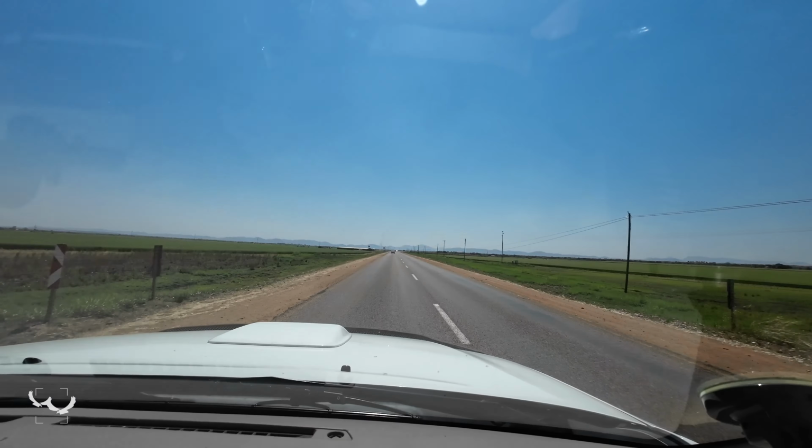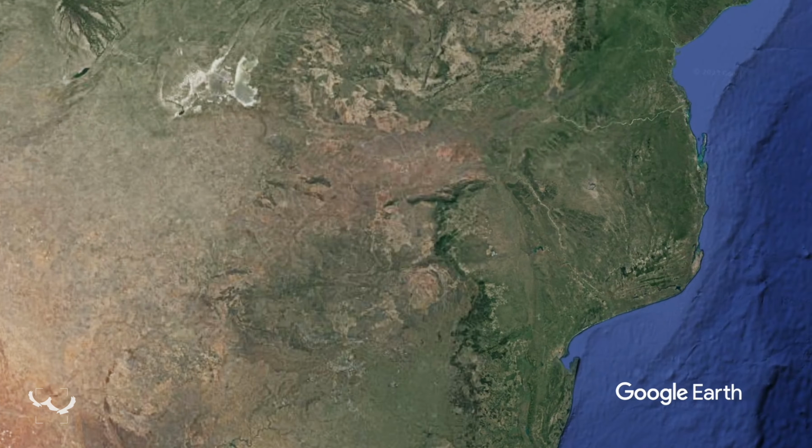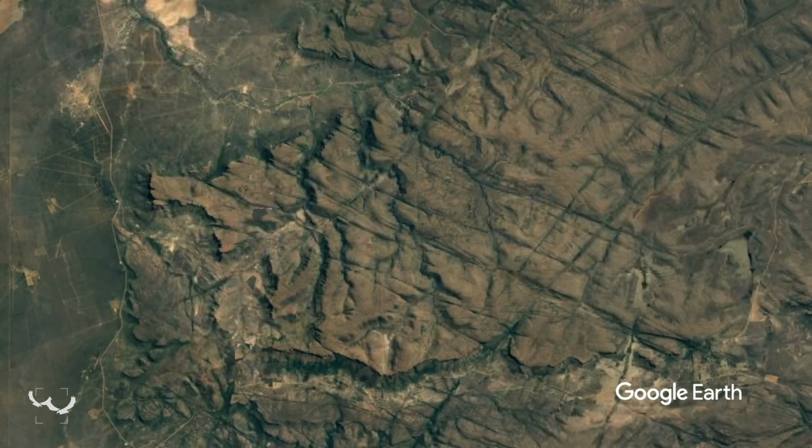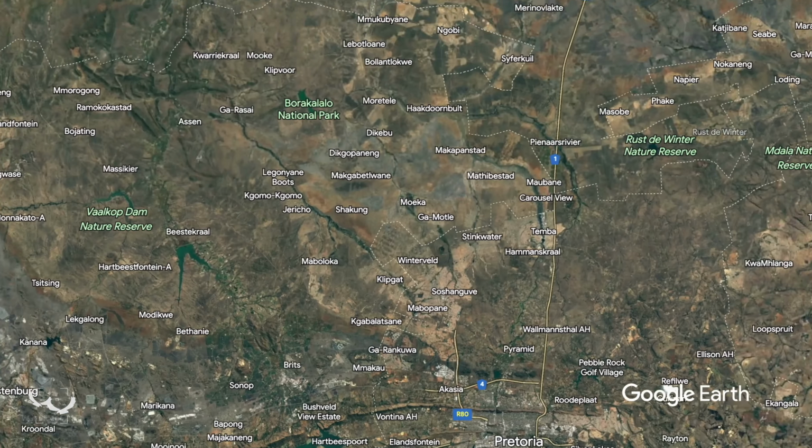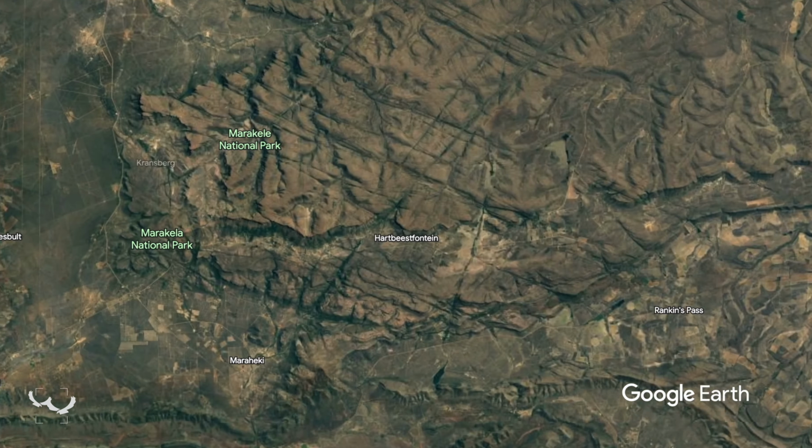I can see the Waterberg mountain range directly in front of me, and I'm on my way to Marakele National Park, which is located in the Limpopo province in South Africa. It's about a 3-hour drive north from Johannesburg. Not a bad drive, it's been pretty easy going.